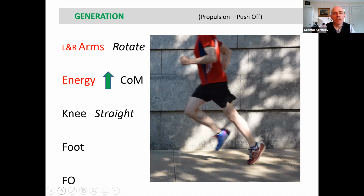Your potential energy is still rising. Your burst of energy is lifting you. The knee is straight, so the leg is straight, and the foot and foot orthotic are essentially at this stage just trailing.